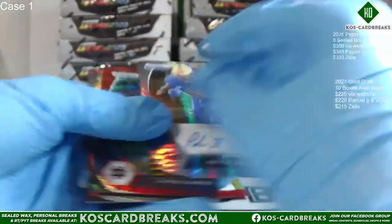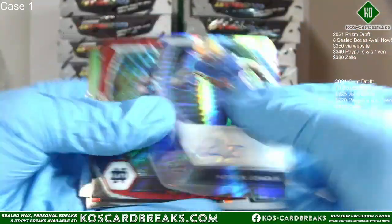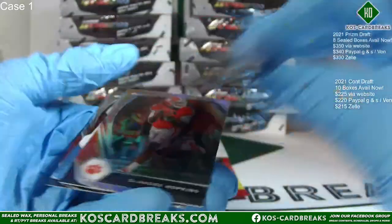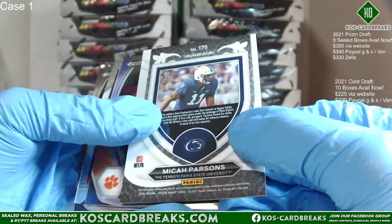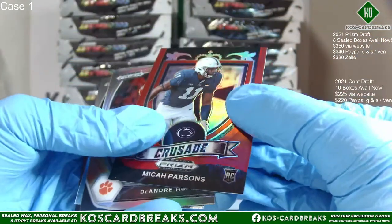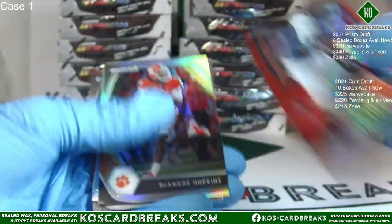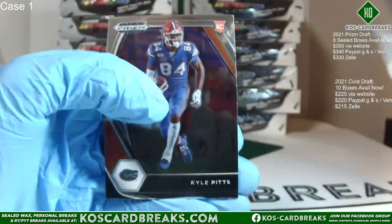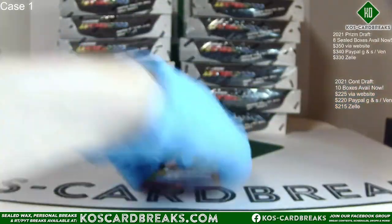Patrick Jones, that is your hyper parallel auto. Chase Claypool, red wave. Micah Parsons, red, 155 of 299. Little bad corner right there. Came out like that. Nothing crazy, but a little bad there. D-Hop, silver. Trevor Lawrence, All-Americans. And Kyle Pitts.